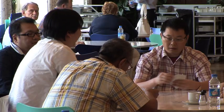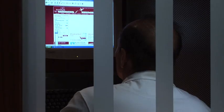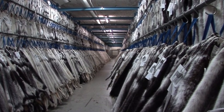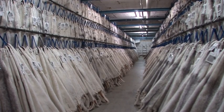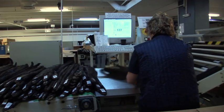Fur buyers are tradespeople who are constantly on the move. When the auctions are over at Kopenhagen Fur, they travel on to the next fur auction in Helsinki, Seattle, and Toronto before returning to the next auction at Kopenhagen Fur.